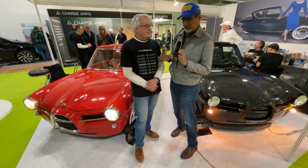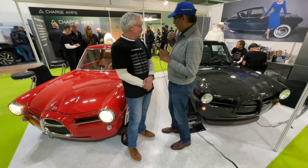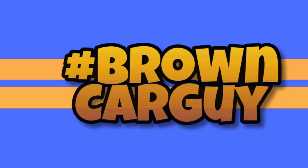I tell you what, I've been following these cars for a year now. They look fantastic. They're so cute, so adorable. I even like them now that I've seen them for real. I can't wait to see where this journey takes you next. Congratulations, best of luck with this car. Thank you. Thank you very much.